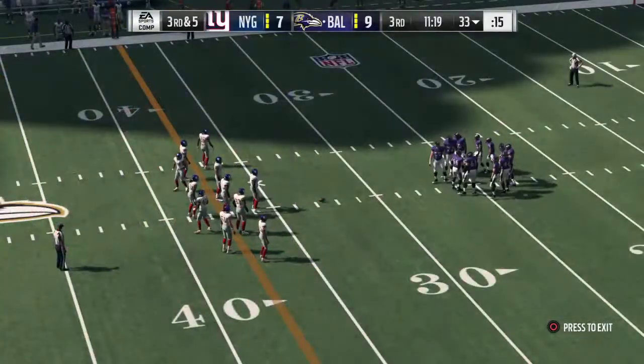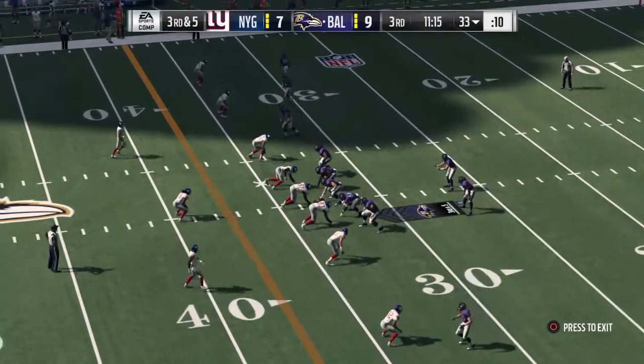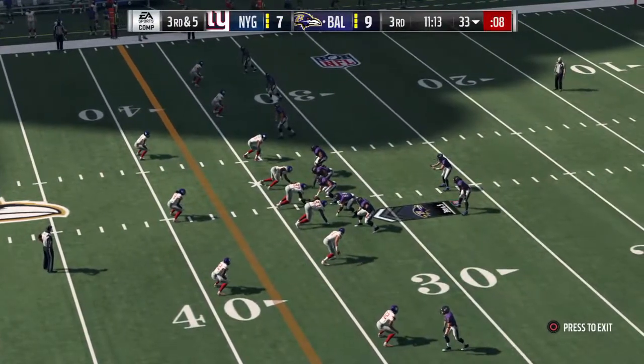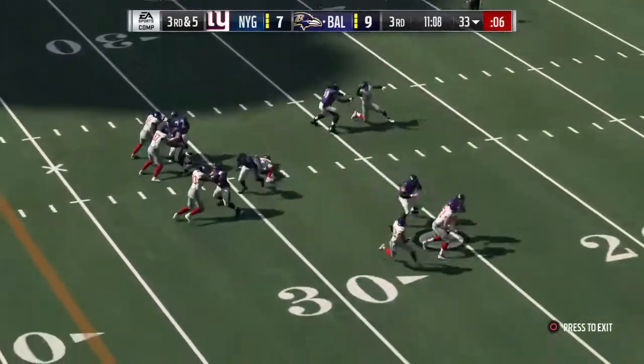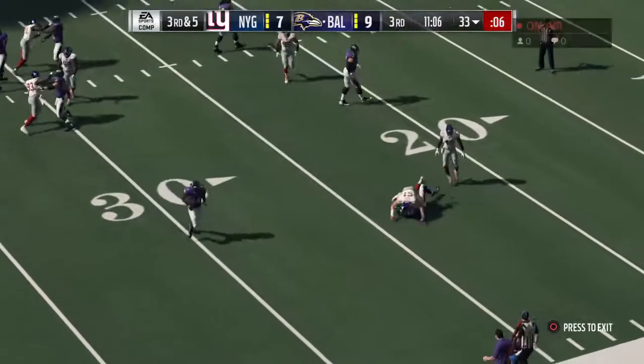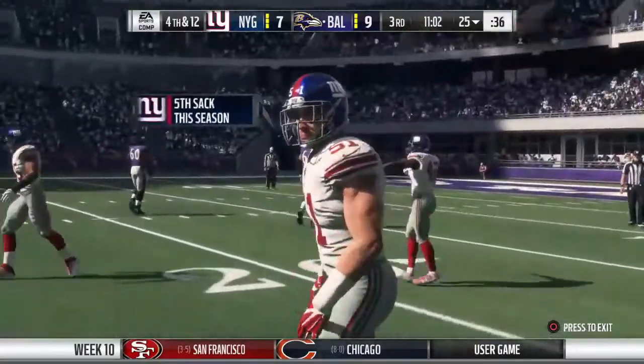The Ravens on third down. They've converted just 2 for 6 thus far. This will be 3rd and 5. Operating from the gun. Frank. And no escaping this time as he'll go down. They got him for a sack.